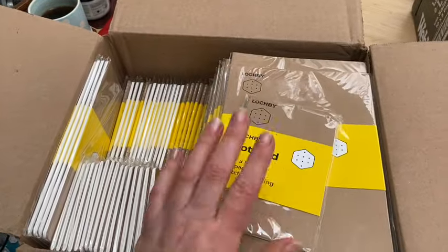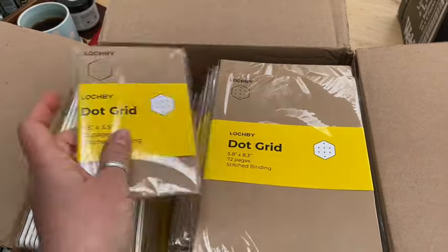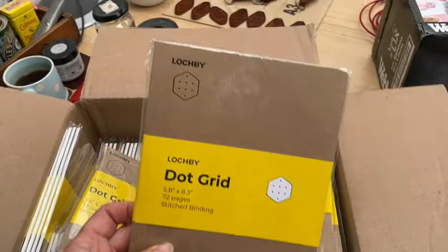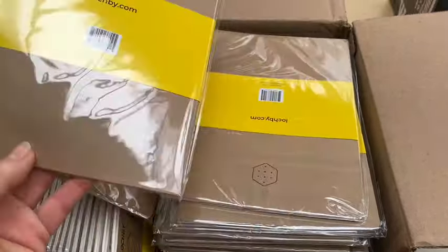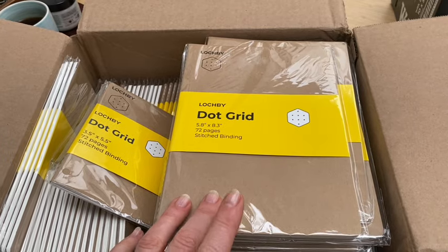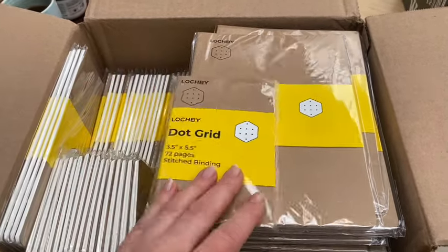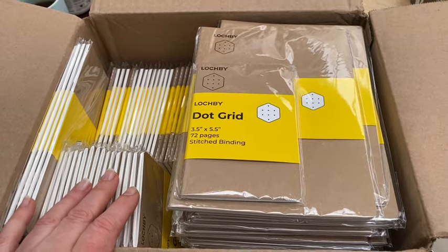I have found what I think are the most perfect notebooks for my pocket journal and also for my A5 journal. These are by Lochby. Gorgeous paper. It's called Tomo River paper. A friend of mine is really into his fountain pens, and he's the one that introduced me to these guys. It's an American brand, which is the only downside, that these have come all the way from America.